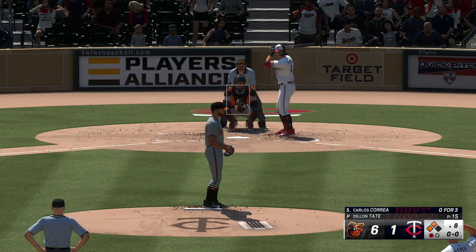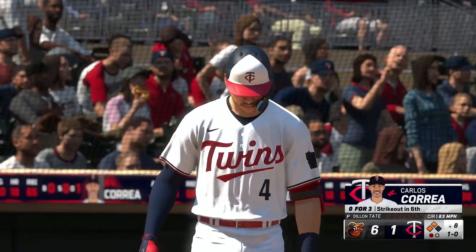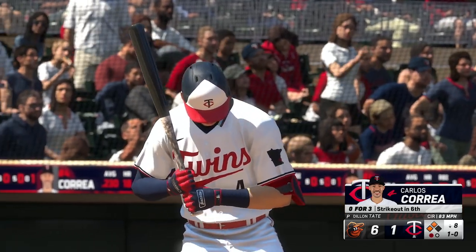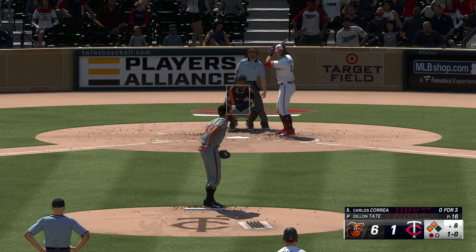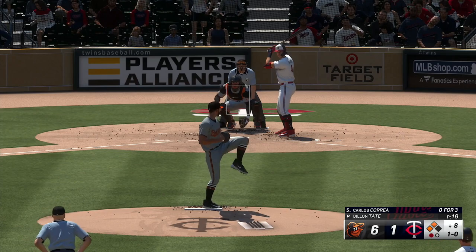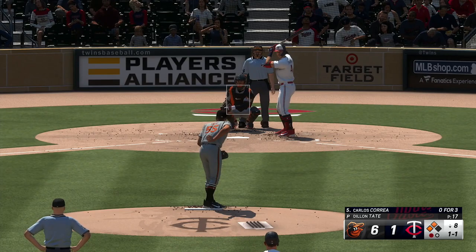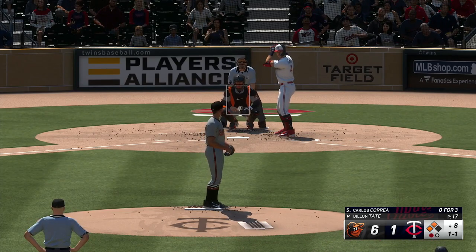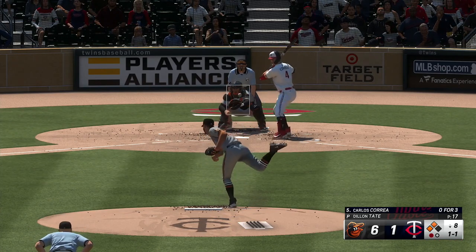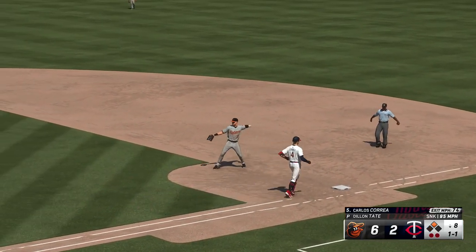Here's Carlos Correa, 0-3 with three strikeouts. Outside, that's just ball. Missed. Two on, one out. And there's a foul ball. The pitch. On the ground to third. Now two away as they get a run across.